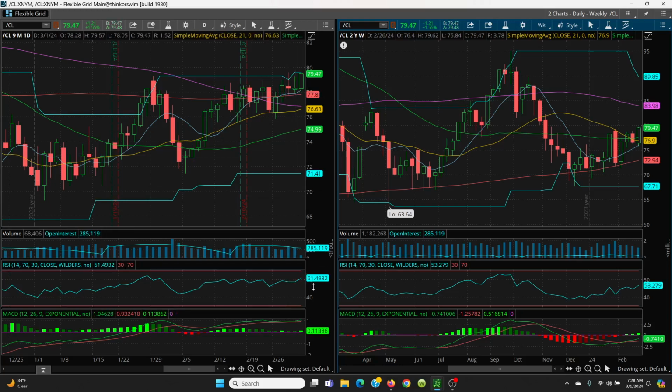Now your RSI, you still have room to run. You're very bullish here on your MACD. Your green is above your red, very nice. Same way as your weekly, your green is above your red here, and your RSI is looking really good.